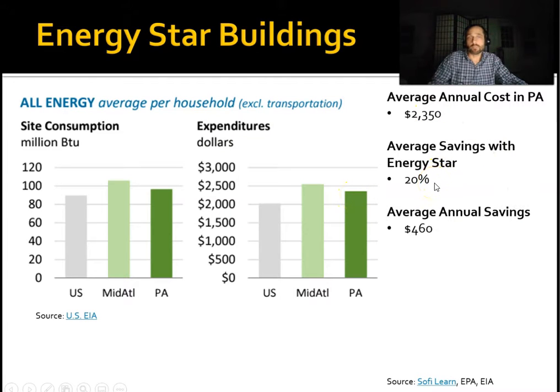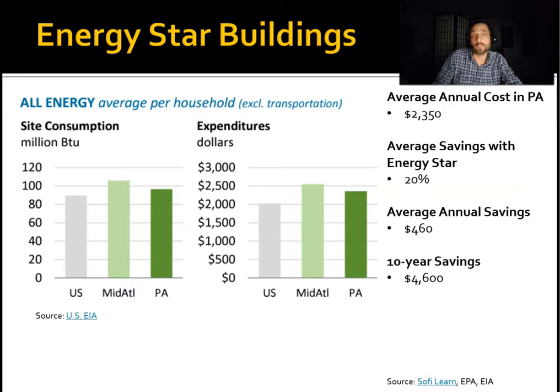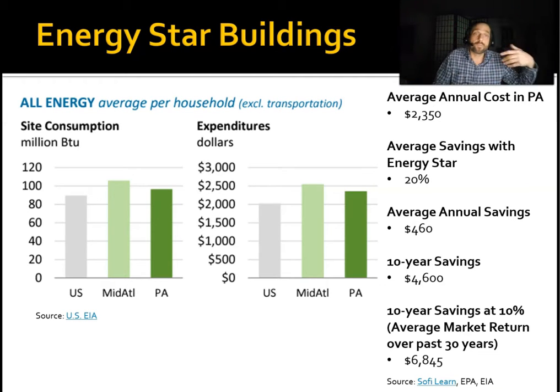So at 20% savings, that results in $460 per year. So that's real money, right? I mean, you're not going to get wealthy off of this, but that's real money. And then if you take that over 10 years, most people live in their house for 7, 8, 9 years. That's almost $5,000. And if you take that savings and invest it in the stock market, the average return over the last 30 years is about 10%. And so that money would actually be higher. If you invest all the money you save every year, that would end up close to $7,000 after 10 years.